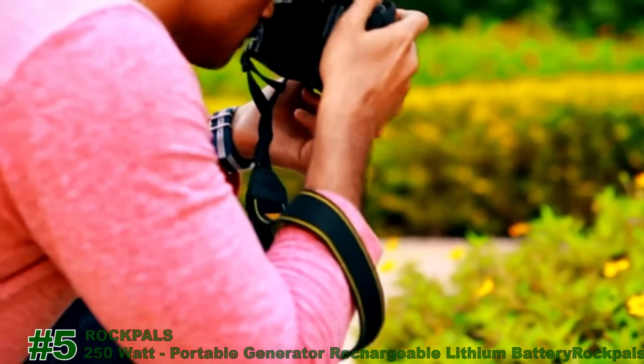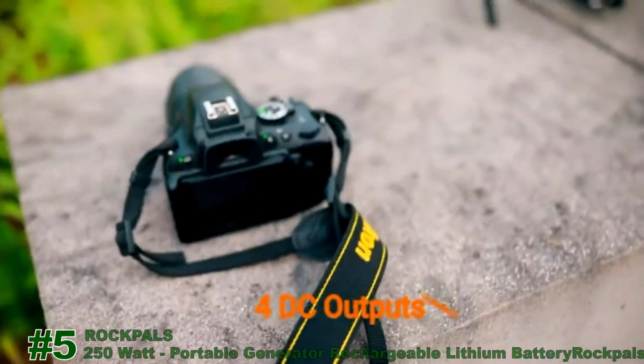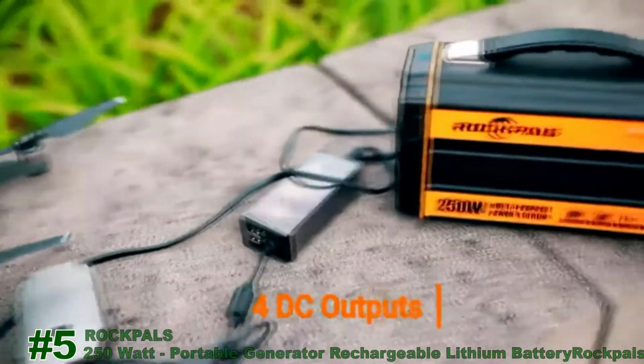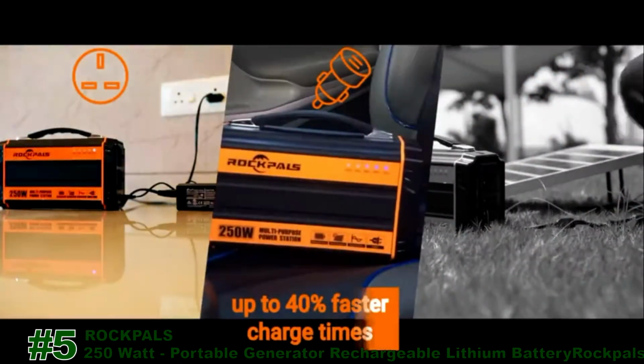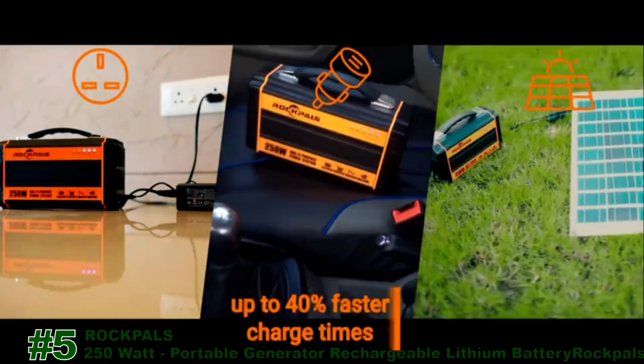Love photography? Well, this power pack generator has 4 DC outputs that can charge your camera batteries and drone batteries during your outdoor shoot sessions. RockPals portable generator can be easily charged through wall outlet, car, or by solar panels. Charge anywhere, anytime, as per your schedule.